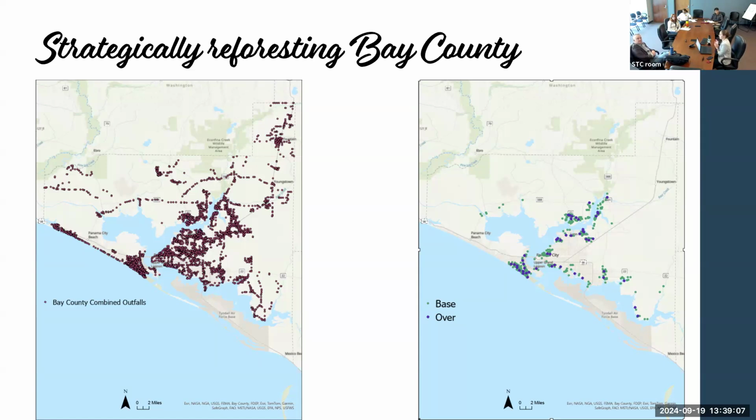So the end product will be kind of like a story map or dashboard where people can zoom around and see, oh, this area has really high stormwater and we can plant trees here in this publicly accessible parcel. So it's really intended for our municipalities to help them prioritize maybe where they need to be planting trees. And so we talked about it a bit last time.